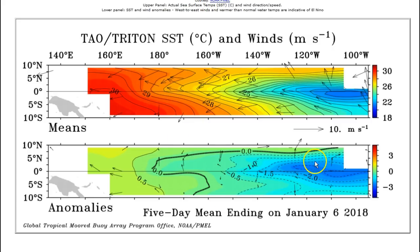It is the anomalies, differences from normal for this time of year, that really tell the story. Normal anomalies, nothing different from normal in the East Pacific, but in the West Pacific, in the Kelvin wave generation area right here, you see easterly anomalies. That is a classic sign of the inactive phase of the MJO, and we know already that the inactive phase of the MJO is building in the West Pacific, so one would expect easterly anomalies to be in control.